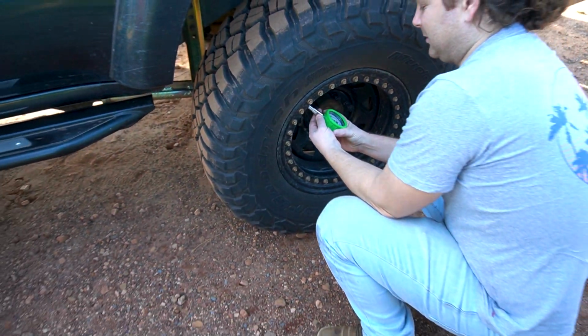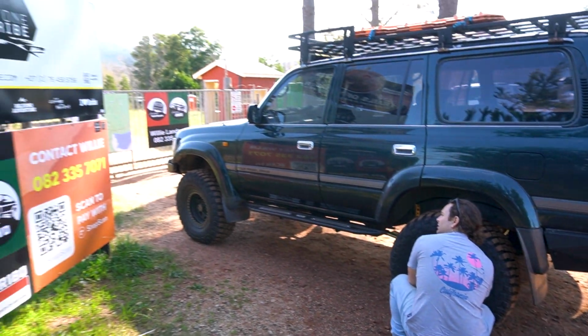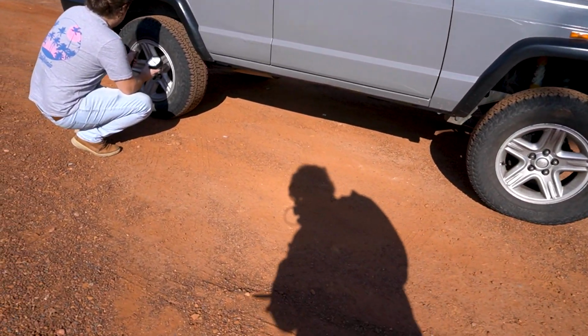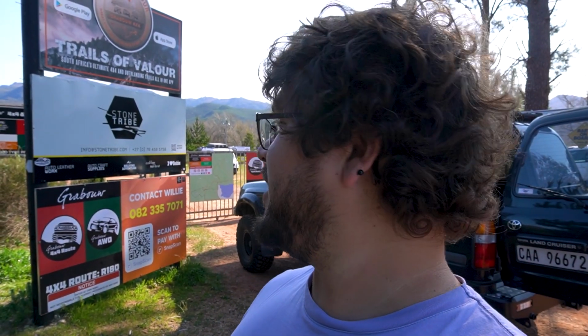So we're just busy airing down the tires and adjusting the superior engineering suspension, all of that sort of stuff. Brad's disconnecting sway bars, getting all the cars prepped, and then we're gonna head out and hit the trail. So as always, we are excited to be back here. It's a beautiful place to 4x4 here at the Grabouw 4x4 trails, and we're just keen to get out there, so we'll see you on the trail.